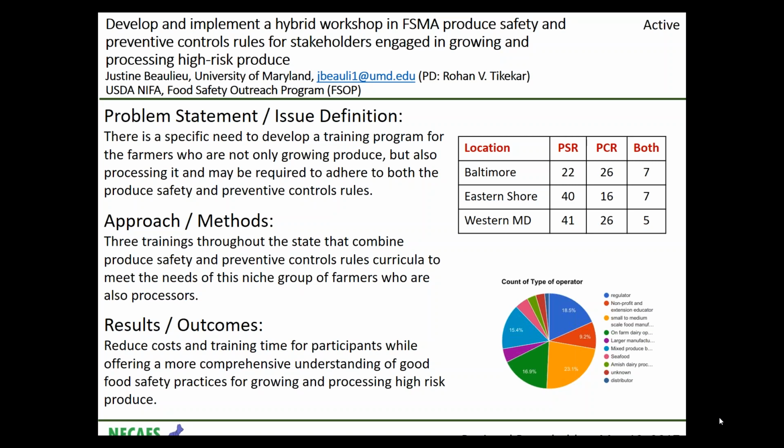Mixed produce operators were there too. We did have some Amish. We did have some seafood folks, some larger manufacturers. Of course, we had some nonprofit and extension educator folks there, which was great to see, and to know that they're trying to learn more about the rules. So that was great.